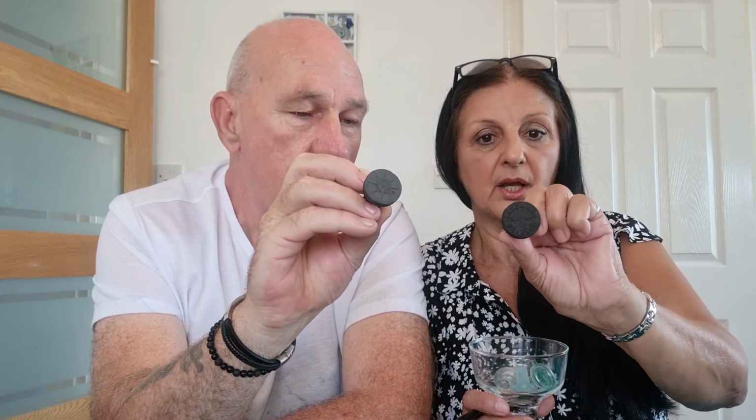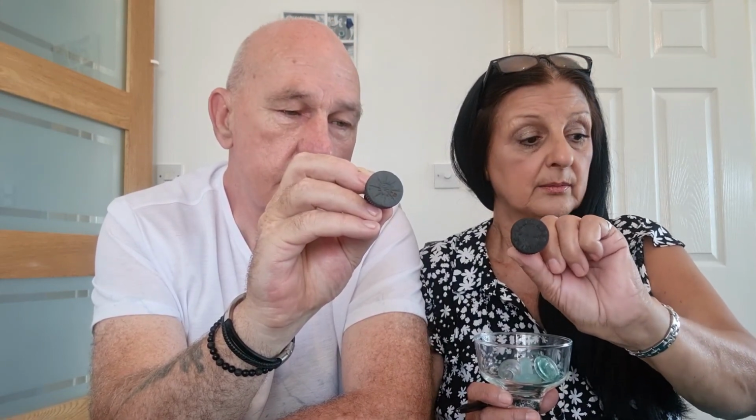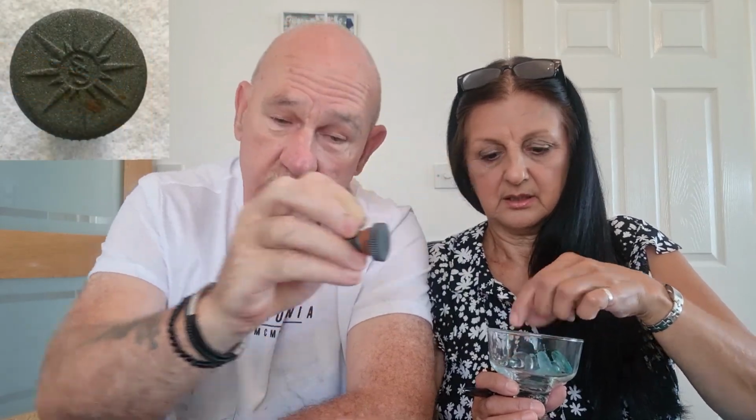I've got a stopper. It's a Vulcanite stopper, which is a Lakeman's, a local brewery in Brixham many, many years ago. I have talked about it on another video. What's yours? SS, and it's got a compass sign on it. That's quite common, apparently, but I don't know what it is. That's the first one I found.